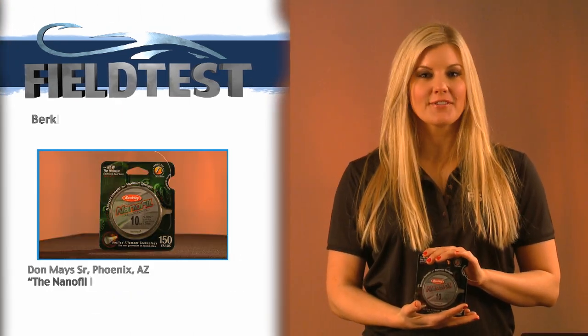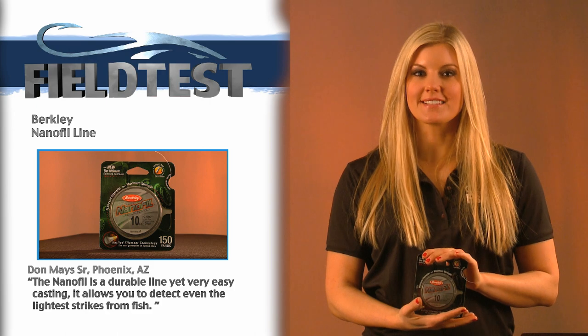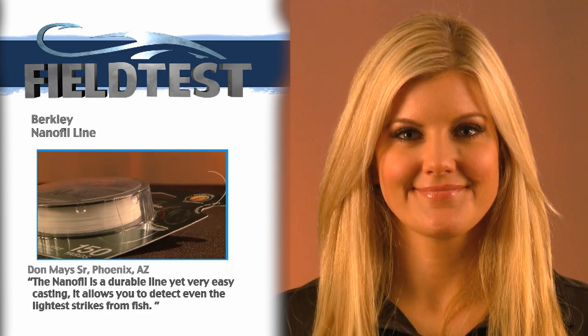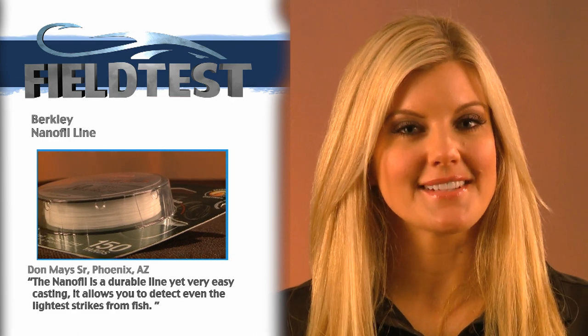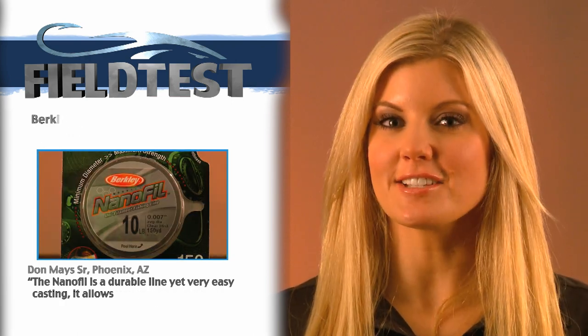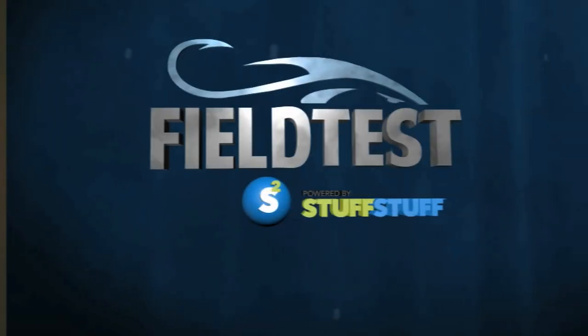Next, Berkeley Nanofil's Zero Stretch Performance eliminates kinking and spool memory and also provides bite detecting sensitivity. Club member Don May says it's a very durable line, yet easy casting, and even detects the slightest bite from a fish. To learn more about these products or to have your gear field tested, join me at fishingclub.com.